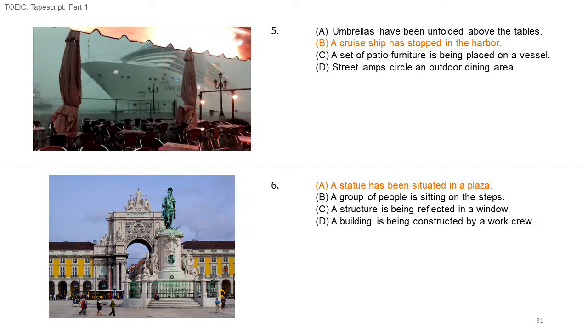Number 6. A. A statue has been situated in a plaza. B. A group of people is sitting on the steps. C. A structure is being reflected in a window. D. A building is being constructed by a work crew.